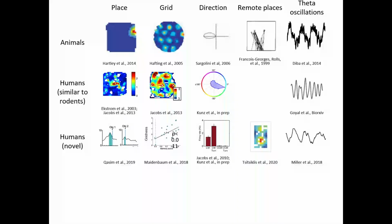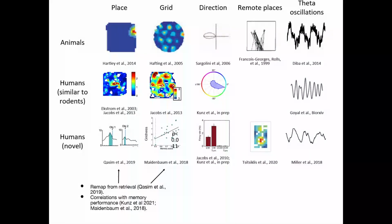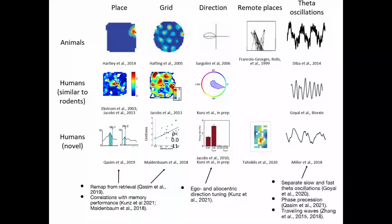OK, so that's the talk. I hope I gave you a flavor of these novel human representations that we have. Human neurons not only show all these phenomena that have been seen before in rats, which are really important, but we also show things such as remapping for memory retrieval, these egocentric anchor cells, and human theta oscillations show phase precession, as well as these fast and slow patterns.